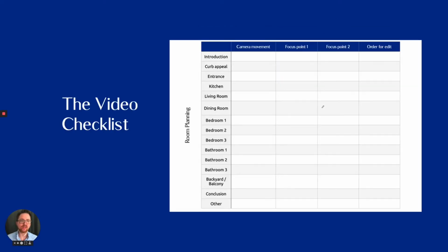To help you plan that, the middle part of the video checklist goes over all of the key areas where you're going to do your introduction. Perhaps you're going to focus on the kitchen or the living room or the dining room, and this is the suggested ordering of the video. Now, you might disagree. You might believe, for example, the balcony, as in our case, is the most important. And so on the right-hand side here, we have a space for you to order how you want to actually do the edit or the live stream.